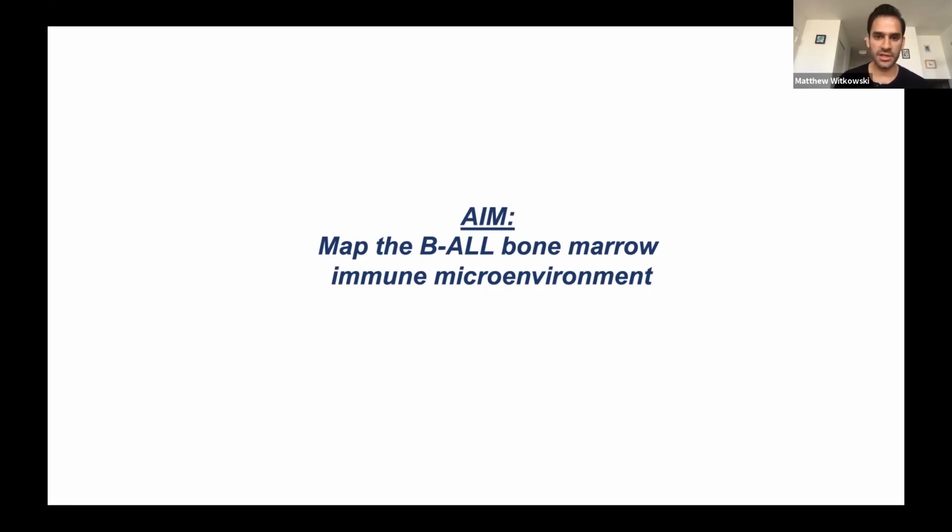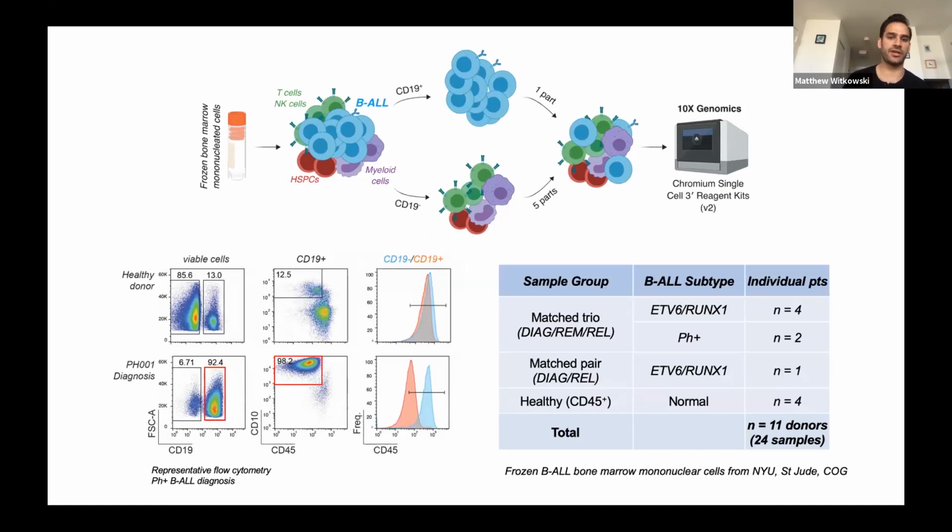Here, just to give background on the strategy we used, we took advantage of the fact that ALL is an extremely well biobanked disease. There are frozen bone marrow mononuclear cells from pediatric patients across the whole range from diagnosis, remission, and relapse at multiple sites. If we look at what would be found in such a sample, you would have a combination of cells. Predominantly, you would have your BALL blasts, but we don't really know about the other cell types that exist within this environment, which we consider the CD19 negative immune microenvironment.